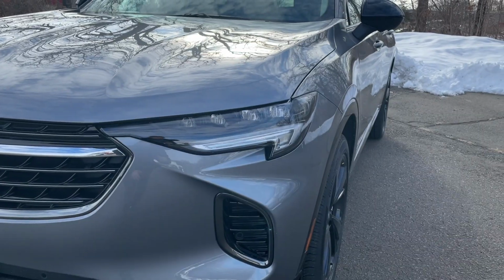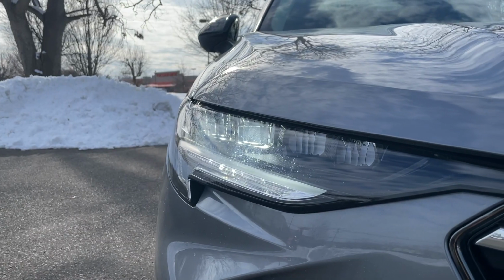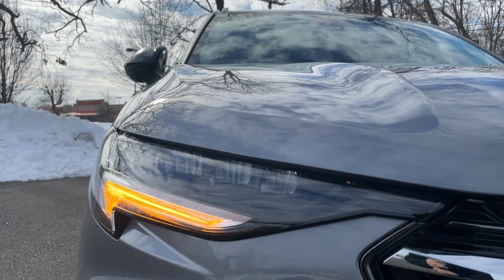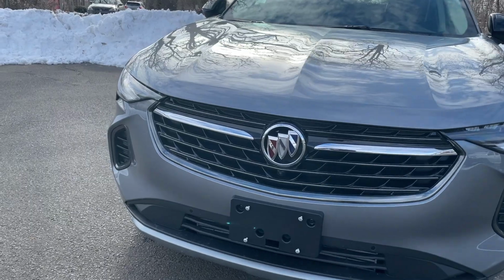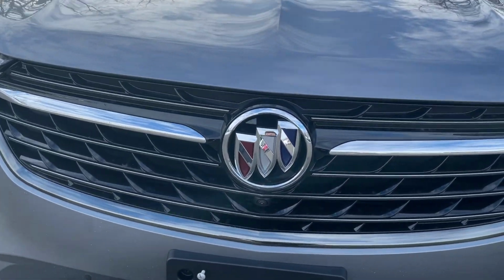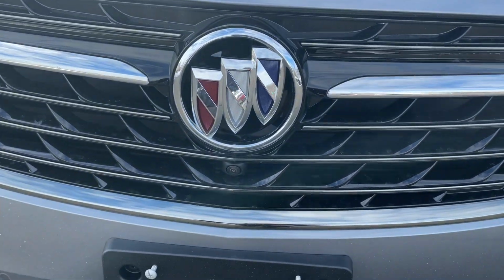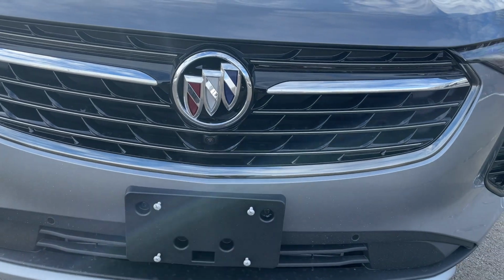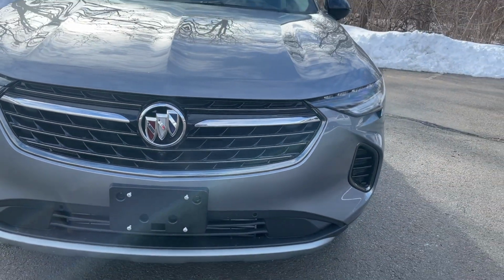So the inside is going to be nice and blacked out, just gives this SUV a really nice aggressive look. And turn signal indicators, high and low beam, everything is LED, which is very good. And there's going to be a little bit of chrome right here in the top. Buick, of course, is going to be in the middle, and this one does have the 360 camera, so the camera is going to be located right underneath the Buick logo.